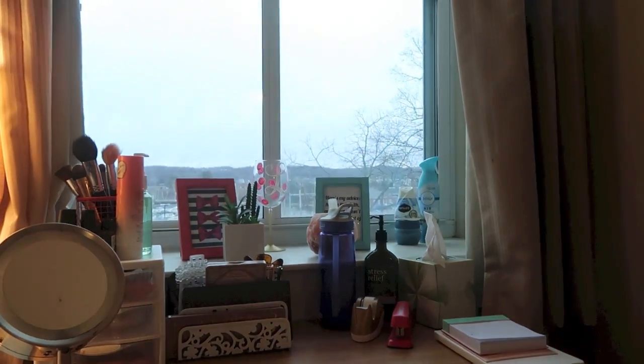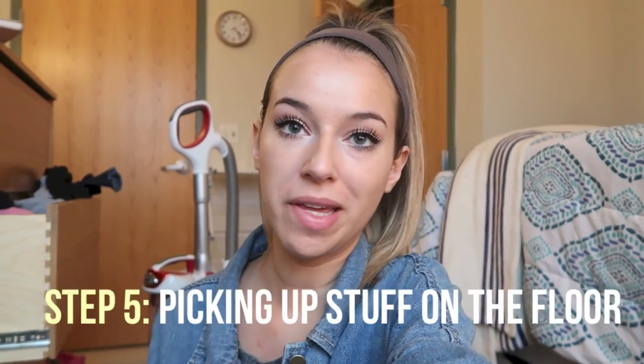All right, we got the final desk. I think it looks pretty good, nice and clean. All right, so now I'm going to pick up some of the clutter on the floor.